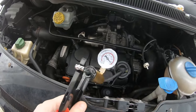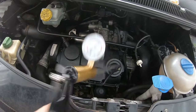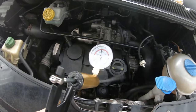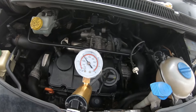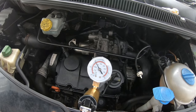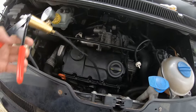So we're going to pump it up. You can see that the gauge is starting to go up. Keep pumping. Get to a relatively decent pressure. So we're at just over 20 inches of mercury, and the gauge is holding steady. She's not moving. We have no leaks on this side.